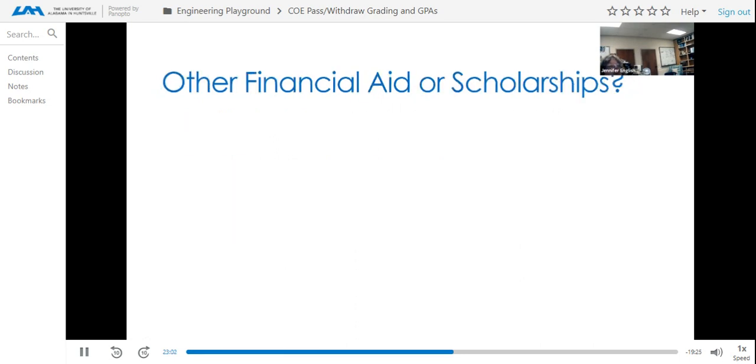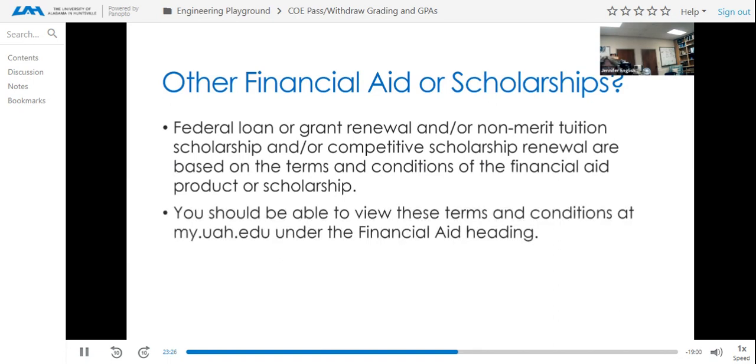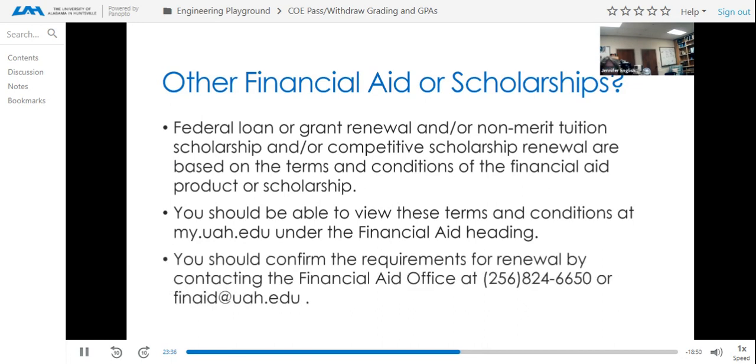So do you have other financial aid, so loans, grants, or other scholarships that aren't a part of the merit tuition scholarship? Federal loan or grant renewal and/or non-merit tuition scholarships or competitive scholarship renewal are based on the terms and conditions of the financial aid product or scholarship. You should be able to view those by going to my.uah.edu and looking under the financial aid heading. You can also confirm those requirements for renewal by contacting the financial aid office. You can call them at 256-824-6650 or email them at finaid@uah.edu.